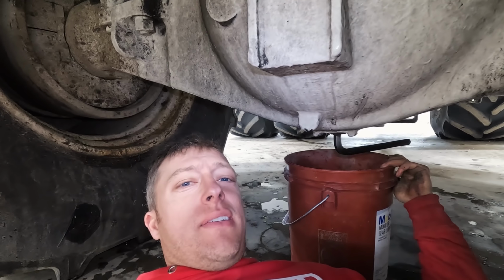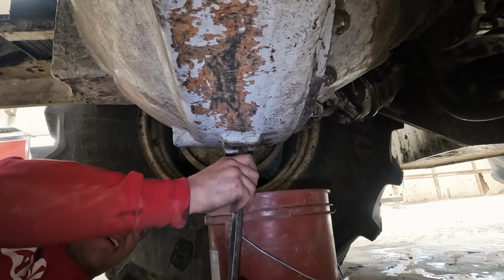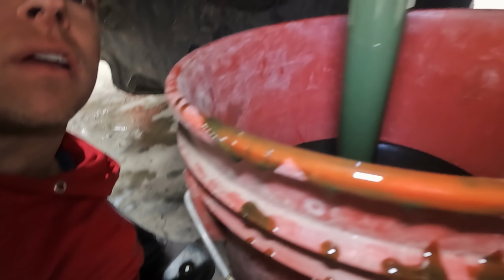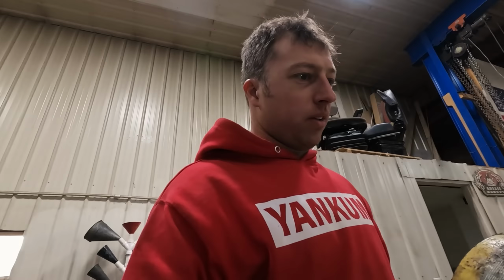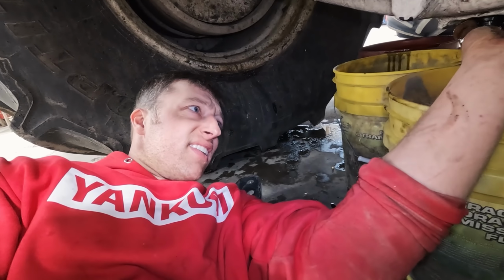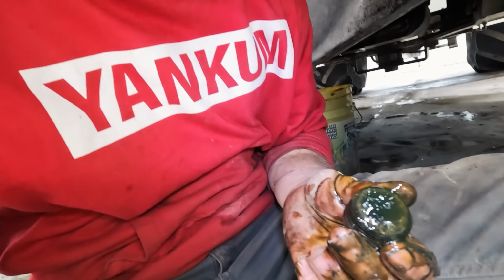All right. Let's see what the differential oil looks like. I would need two hands for this one. I grabbed two 5-gallon buckets, but oh boy, there we go. I'm amazed. Those are big rear ends. They take 12, 15 gallons of oil. That's amazing. My hand is so oily. You guys try doing this with a camera in your hand. It's not easy. There we go. It's not bad looking, but it's time to put new oil in it.